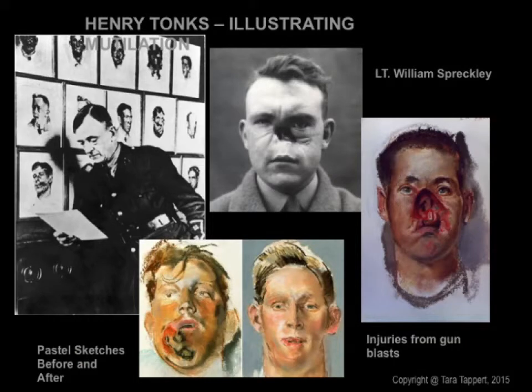One of the first lines of defense was caring for the many men whose faces were mutilated by gunshot blasts and shrapnel. Initially trained as a surgeon and later as an artist, Henry Tonks was in his 50s when the war broke out. A temporary commission as a lieutenant in the Royal Army Medical Corps brought him into contact with pioneering plastic surgeon Harold Gillies, who asked him to make drawings of patients before and after surgery. Tonks accepted and wrote a colleague, "It is a chamber of horrors, but I am quite content to draw them as it is excellent practice."